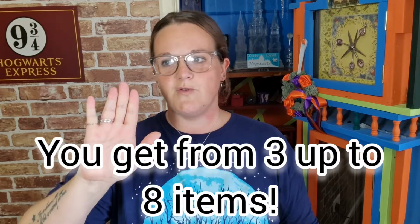Now, with all the boxes, the regular box is £28.49, and the deluxe edition, which you can get as well, is £42.99, but the nerd figurines deluxe box is £42.49. It states on their website that your box will consist of between 3 and 8 items. So if you're getting between three and eight items in both the regular box and the deluxe box, I'm assuming in the deluxe box it's more higher end items, a bit bigger, a bit more expensive items.